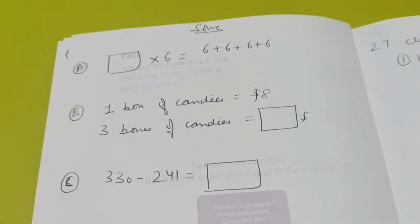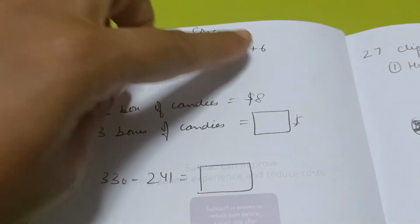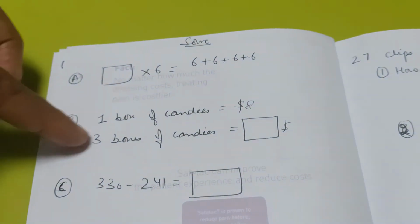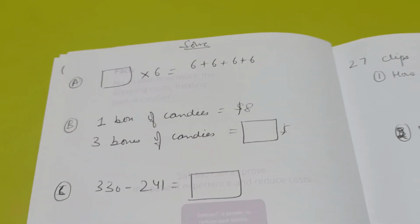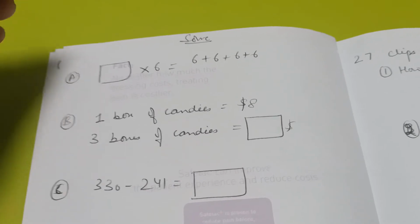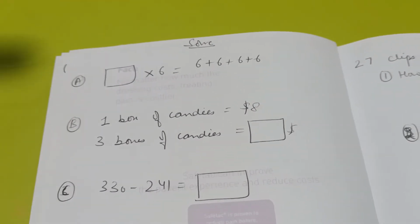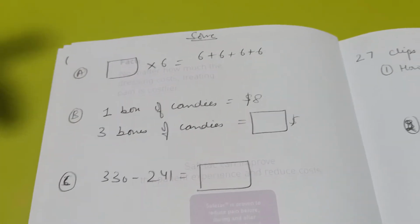We are doing some multiplication and division concepts. So it is very simple things. Okay, 4 times 6 means 4 into 6. One box of candies is $8. So 3 boxes of candies is how much? Because 4 plus 4 plus 4, she knows these things. So 8 plus 8, she knows, plus 8. We do not know the tables yet, but we know multiple addition. We are working on that one. So she knows 8 plus 8 plus 8 plus 8. I think till 8 times 5 she knows.